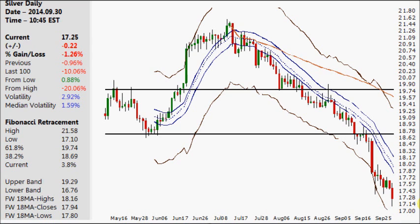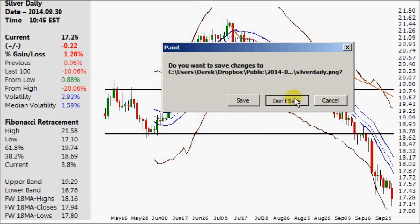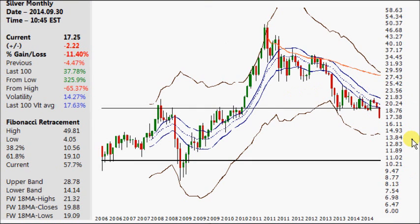So now let's take a look at this on another time frame. We'll do it on the monthly time frame. For the month, down 11.4%, so a double-digit monthly loss. And it's looking as if one of two things is going to occur now. It's a defining month within this major break of support.